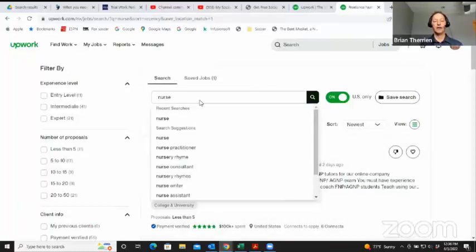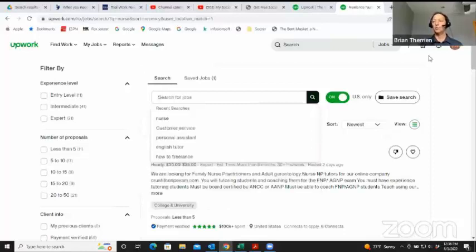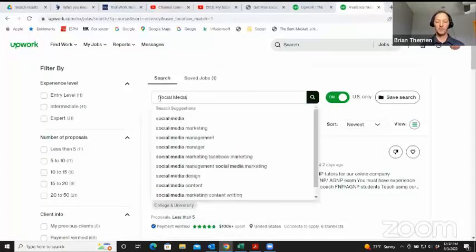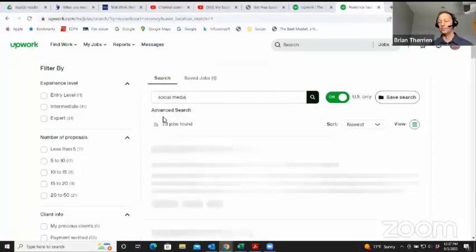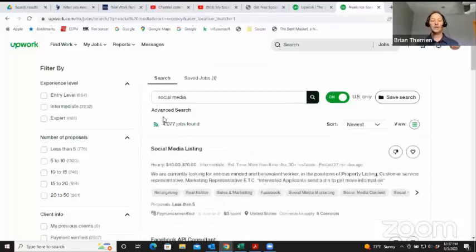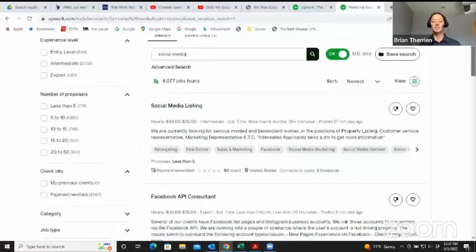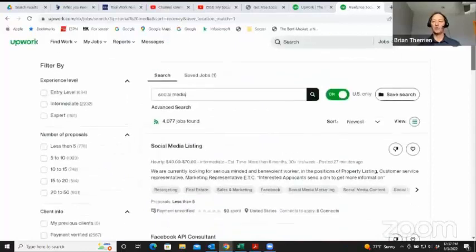Another area where there's a lot of work is social media management, which, if you haven't spent time online, might freak you out, but it's knowing the social media business, because I'm in it for this work. It's a skill that you can acquire, and most people will teach you and train you how to do it. But there's a lot of social media jobs, and they pay really well. So that's another one. There's 4,000 jobs in here.